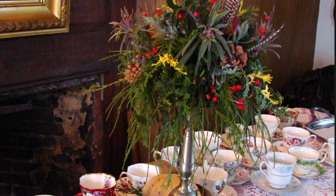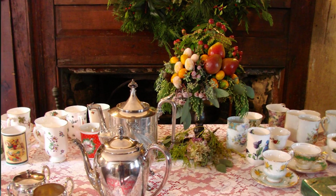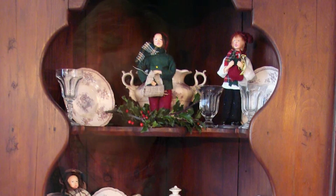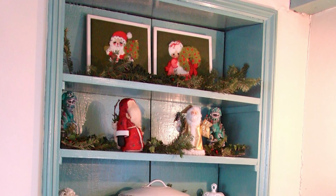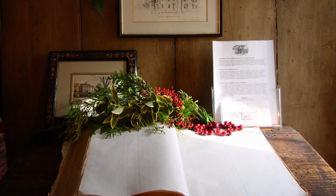We have people that work upstairs, setting up all the trays of cookies. We have people serving the tea downstairs. We have greeters at the door. We have people running up and down the stairs, filling the trays with the cookies and bringing down more tea. It's just, it's fun. It's a fun event. And usually the house is filled with people the entire 3 or 4 hours that the house is open.